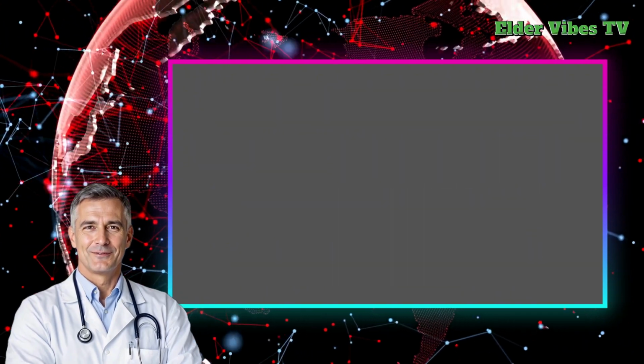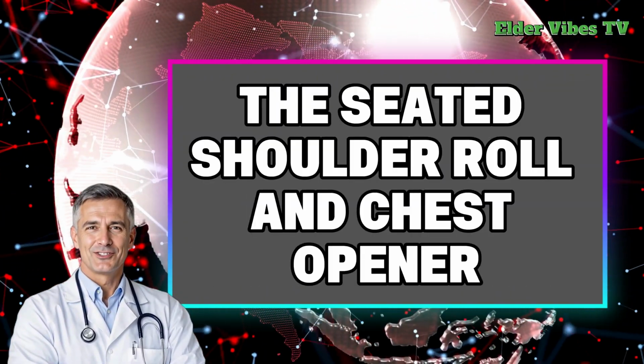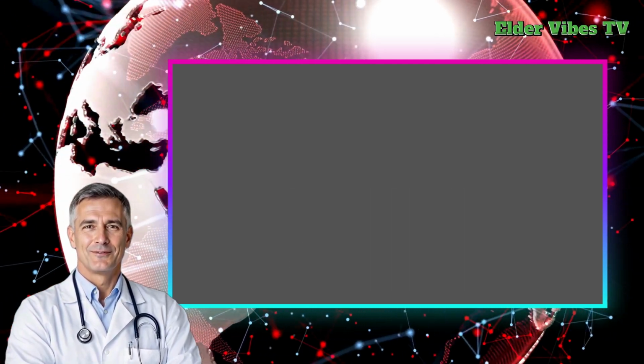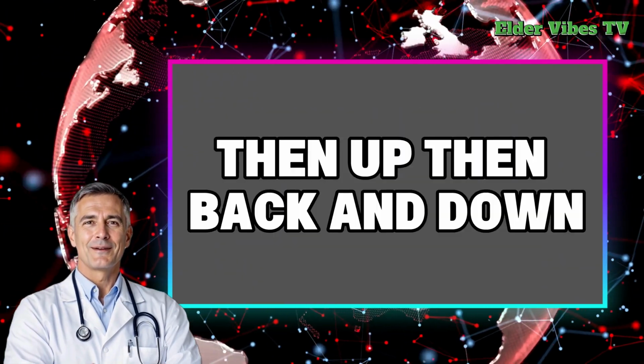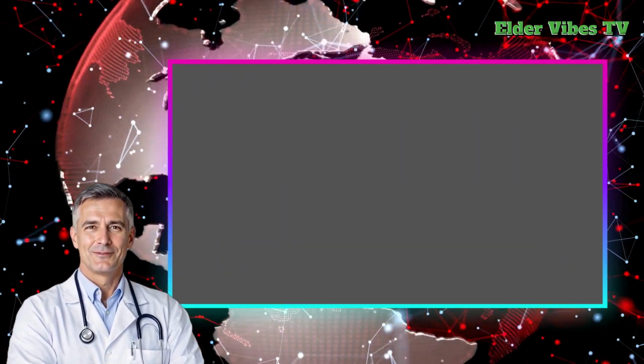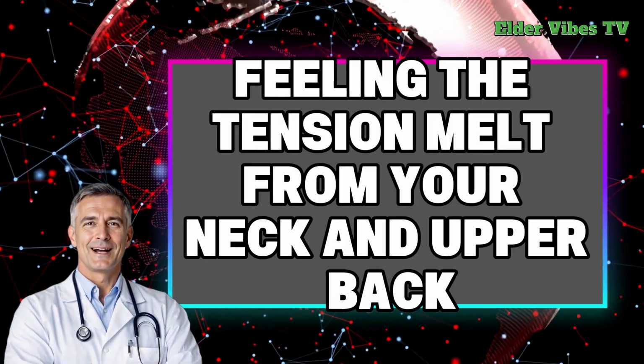Now let's move into one last motion to close the loop: the seated shoulder roll and chest opener. Sitting tall, gently roll your shoulders forward, then up, then back, and down. Do that a few times, feeling the tension melt from your neck and upper back.